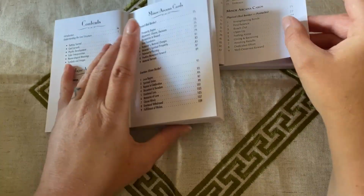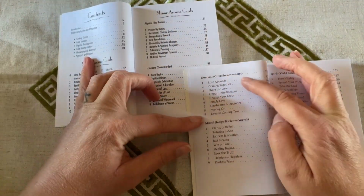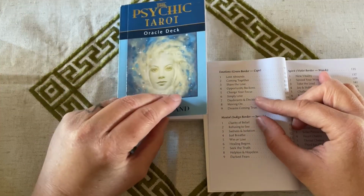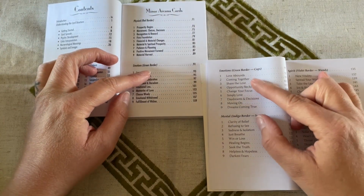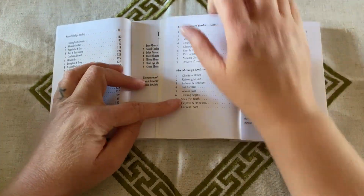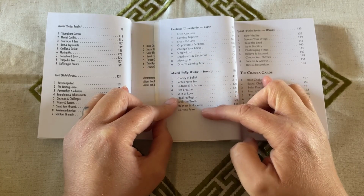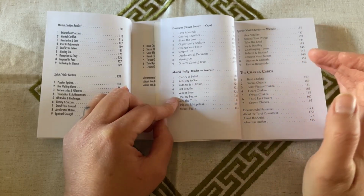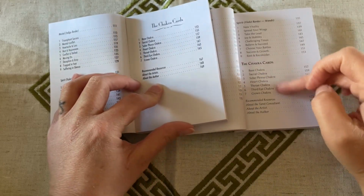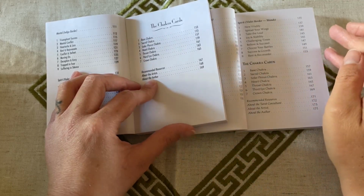And for emotions, I've got to change the page. Now I have to say, I like the font in the Psychic Tarot so much better. I like the bold. This is a little light and it's not showing up as well. But you get the gist of it in the original, the first one that he did. It says emotions green border, and this says green border cups. And then we have the mental indigo border, and this says mental indigo border swords. So again, the keywords on the card have changed, but it still conveys the same message. Spirit violet is wands, and then in both we have the chakra cards and then recommended resources. And then of course in this one is just about the artist and then the author, and this one has the tarot consultant.